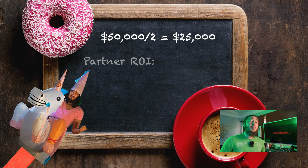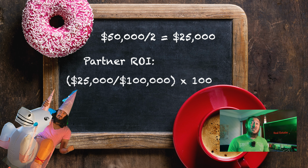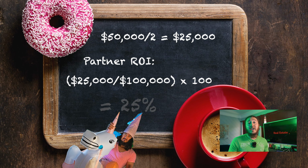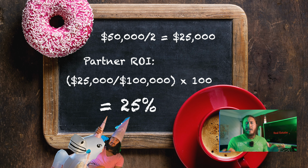Let's run ROI for your partner. $25,000 divided by $100,000 times 100, an ROI of 25%. Again, any partner would love to have a return like that. All right, let's run the ROI for you.